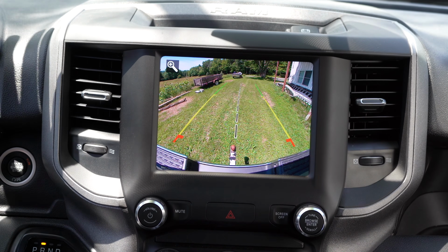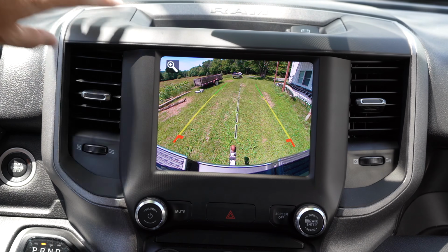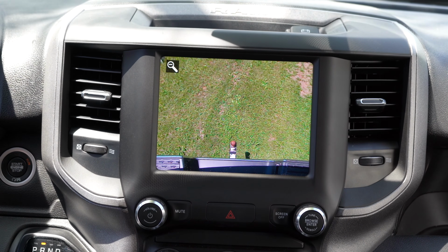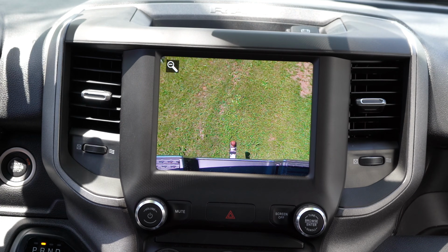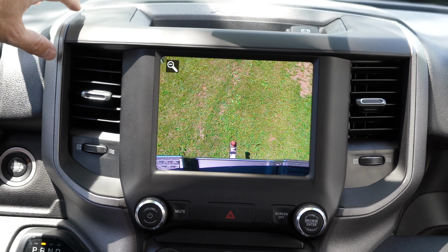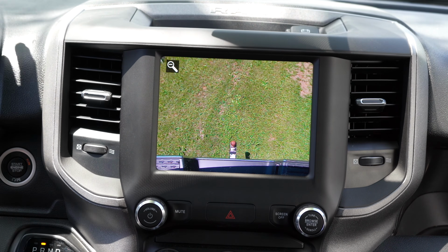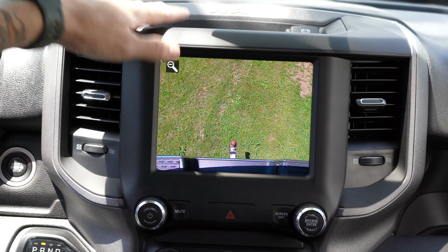Everybody has backup cameras though. So that part, the backup camera part, not a big deal. What is a big deal is this. Top-down view. This is standard. This is not an option. The Uconnect makes the screen big. But as far as the top-down view for the backup camera, when you're hooking up, that is sweet. That is really nice. And you're just hitting a button right there.